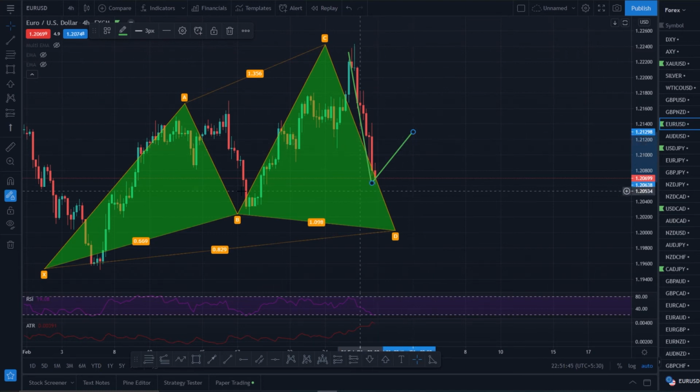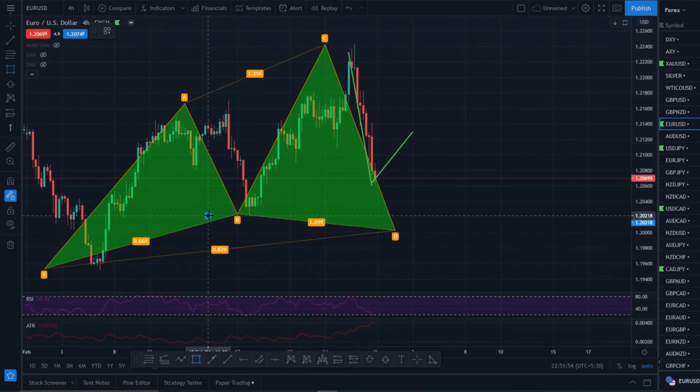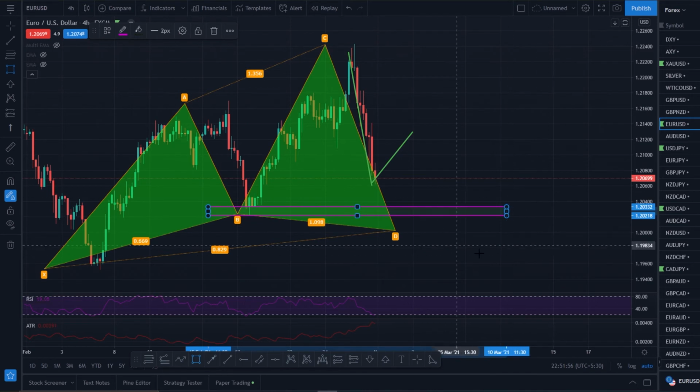and if it is meeting my rules, then I'll be looking for a short on this one. First target, obviously I will look for this section over here. This is the structure which I'm looking at for my first target, and the next one over here. Once I reach my first target, I'll move my stop loss to break even, or if there are more swings, I will trail it even more until this D is getting completed. And once the D is getting completed, I will look for a long opportunity. So that's the plan on Euro USD for the next week.